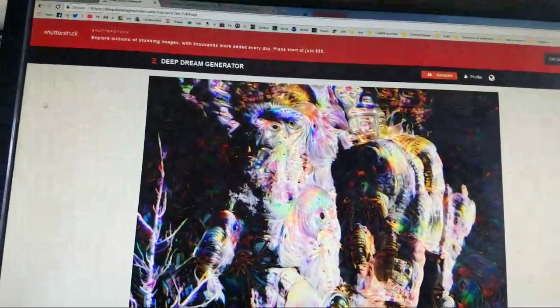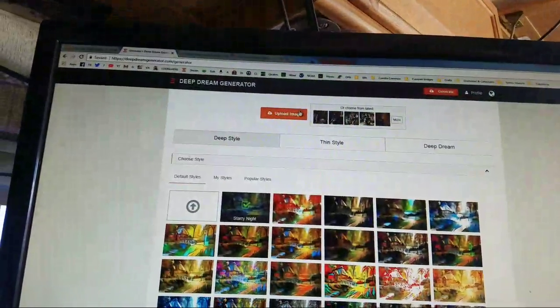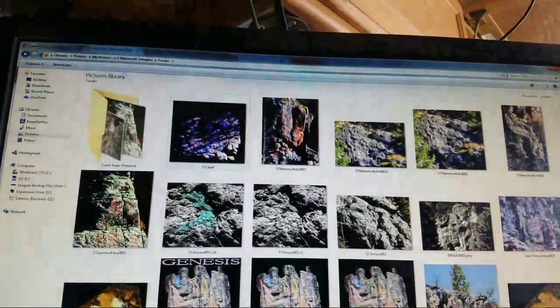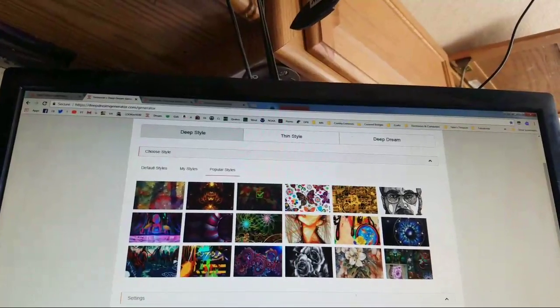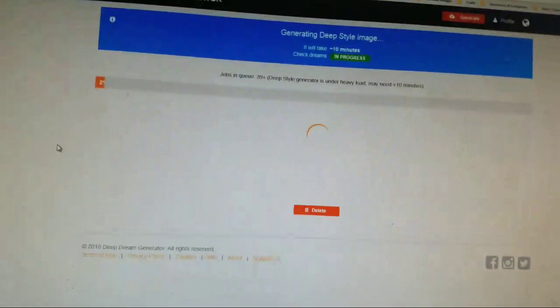And then I take him and put him in. Go here. I already saved that, I'm pretty sure. And I bring the chief in here. And I pick how I want to make him colorful. And I turn him into a, and that takes about 10 minutes.